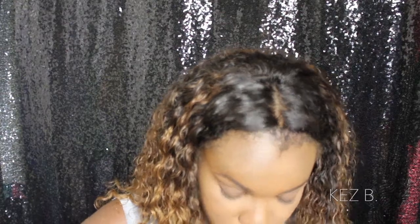I'm going to take the pencil side of this and just put the dark brown on my lower lash line. Now I'm going to go in with my crease brush and go back into that dark brown and just build up that dark brown.